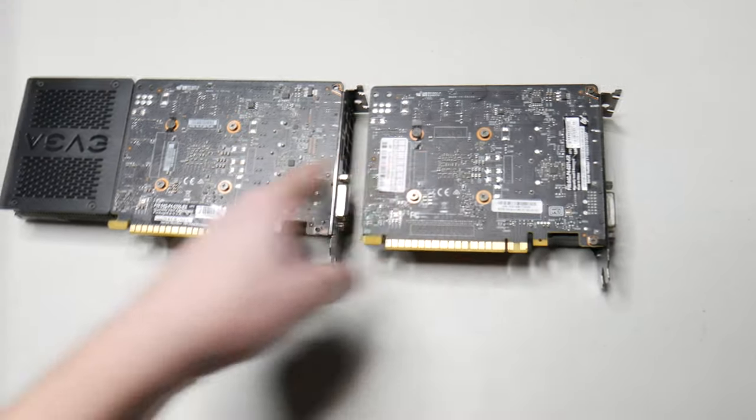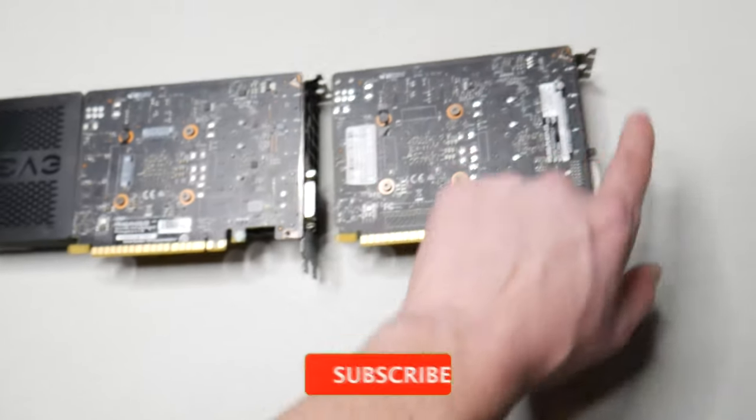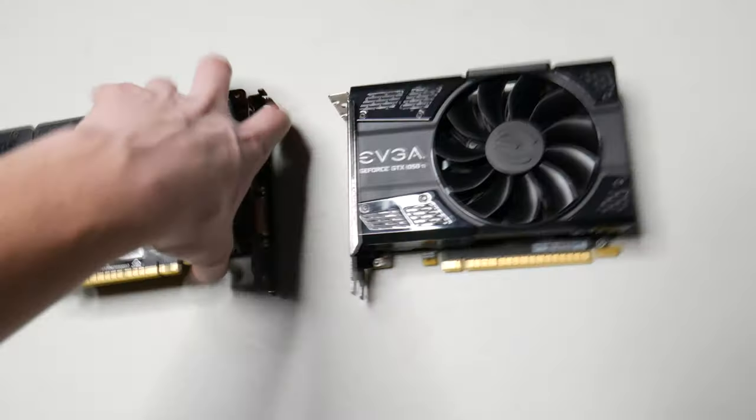And then after looking at these two side by side, these both have the same PCB. This one's just got an extended cooler on. Look, they're both this real short version of the 1050 Ti, but otherwise they're both 4 gig. I don't think either of them are overclocked, but you know what? That is fine by me. I am now ready to throw these into the build.